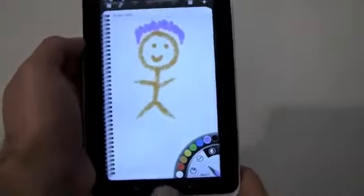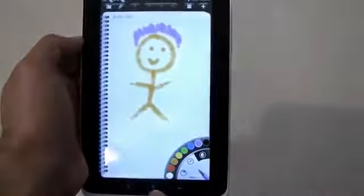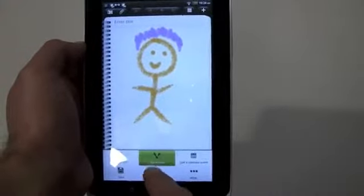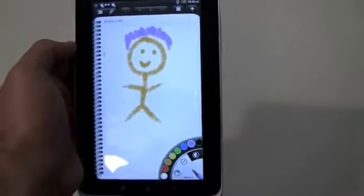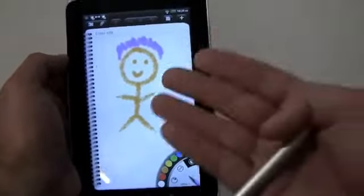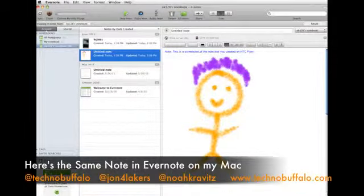Now, when I'm done with my note, I can share it, I can save it. Whoops, I didn't mean to discard it. I can share it, I can save it, I can do all that stuff, and it'll automatically get saved to Evernote if you're logged into Evernote. And Evernote's really cool because this note will then automatically show up on any other device I can access Evernote on. So a smartphone, a laptop, a desktop, etc.